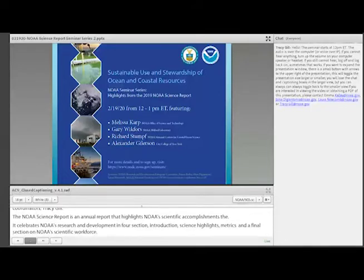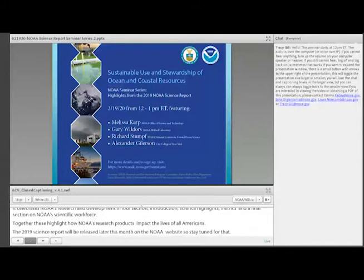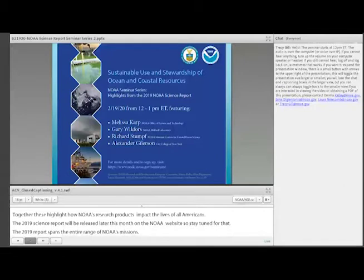The 2019 Science Report will be released later this month on the NOAA Research Council website, so stay tuned for that. This 2019 report spans the entire range of NOAA's mission, and there are 64 science highlights featured in the 2019 Science Report. Today, we welcome 4 speakers whose work is featured in the Science Highlights section on sustainable use and stewardship of ocean and coastal resources.